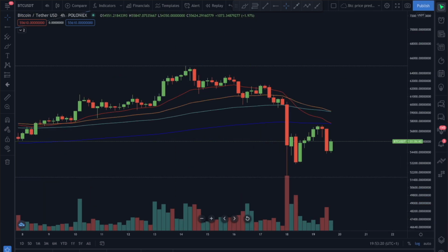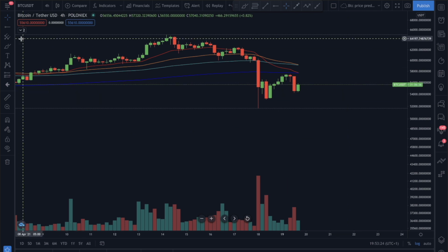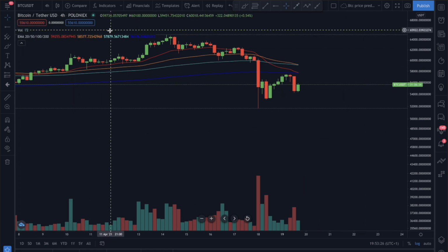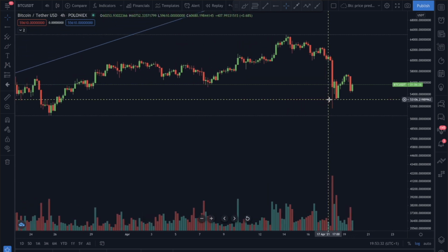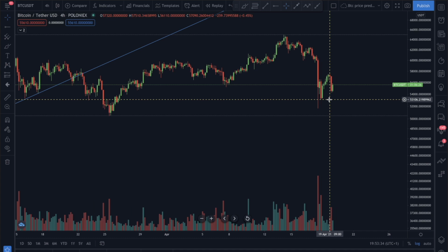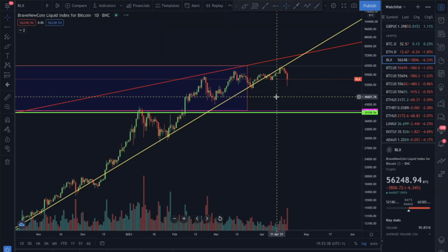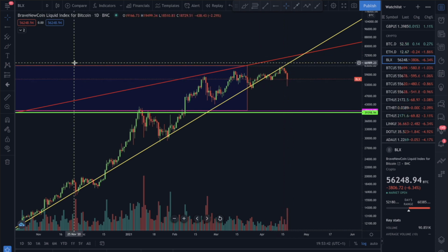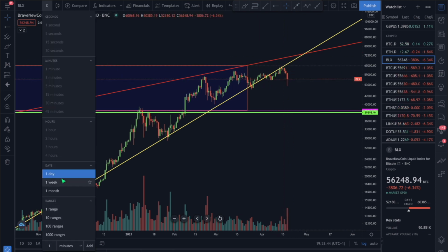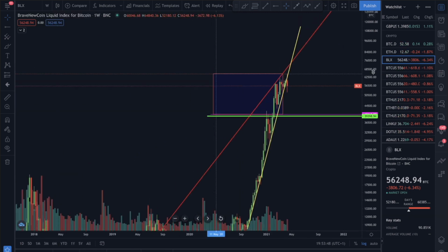So this is Bitcoin on the hourly we're looking at, and so far what we can see, ignore this moving average, it's not relevant because we're on the hourly, we're not using the daily. Also, I wanted to show you something, how we fell below the trend line. So remember this yellow trend line, this is where we fell below the trend line, right? But if I change something, watch this, it gets beautiful.